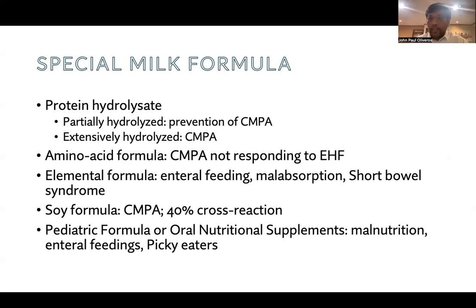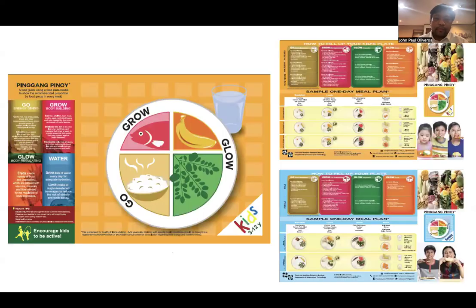For those having signs and symptoms of cow's milk protein allergy, like atopic dermatitis, vomiting, hematemesis and hematochezia in formula-fed patients, then maybe you would want to give an extensively hydrolyzed milk formula. Elemental formula is usually reserved for those having severe malabsorption and short bowel syndrome. And of course, you have the pediatric formula or high caloric formula or oral nutrition supplementary formula for those having wasting, moderate wasting and severe wasting.